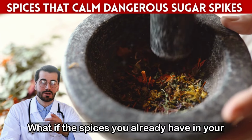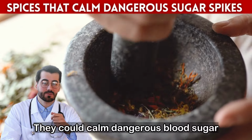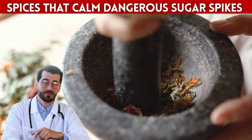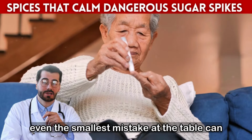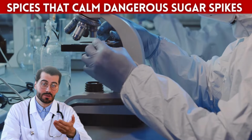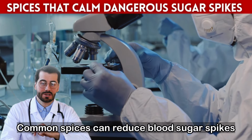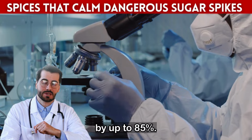What if the spices you already have in your kitchen could do more than just flavor your meals? They could calm dangerous blood sugar spikes. For older diabetics, even the smallest mistake at the table can mean hours of fatigue and risk. But researchers now confirm something extraordinary. Common spices can reduce blood sugar spikes by up to 85%.